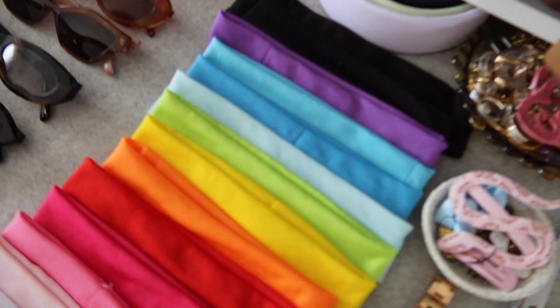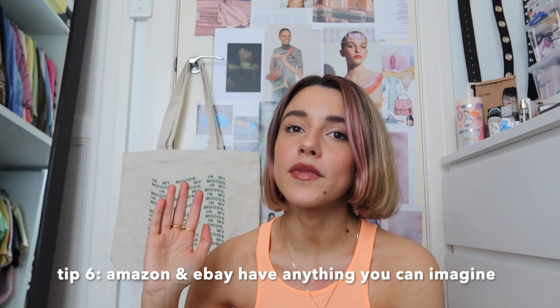Next to them I have all of my headbands. One of the most frequently asked questions I get is, where do I get my headbands from? I get them from Amazon or eBay. Literally just type in colourful elastic headbands and you'll find them, I promise you. So yeah, I got mine off Amazon. I definitely want some more, some more pastel ones, so if I find any I'll let you guys know. They're all just elastic ones off Amazon.